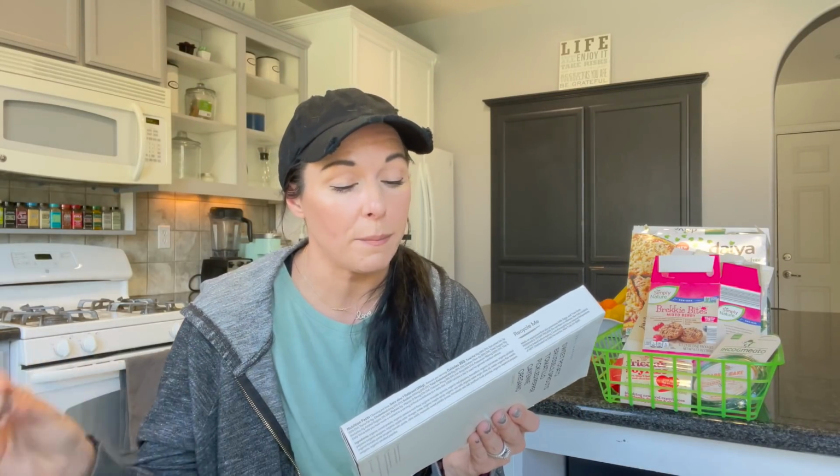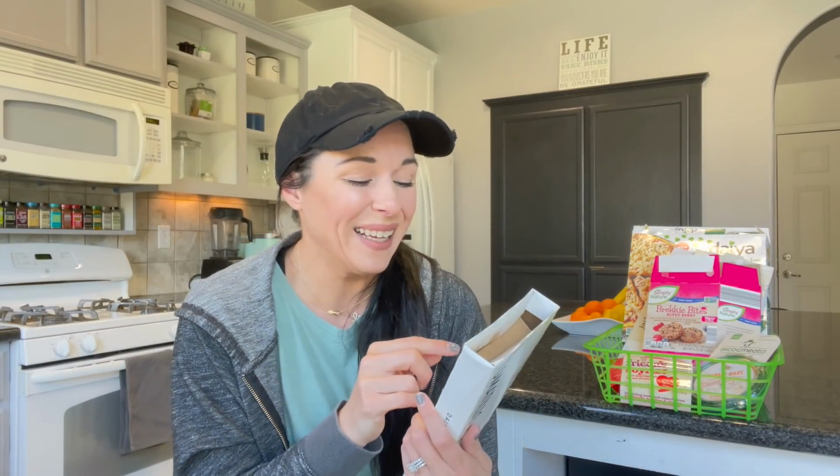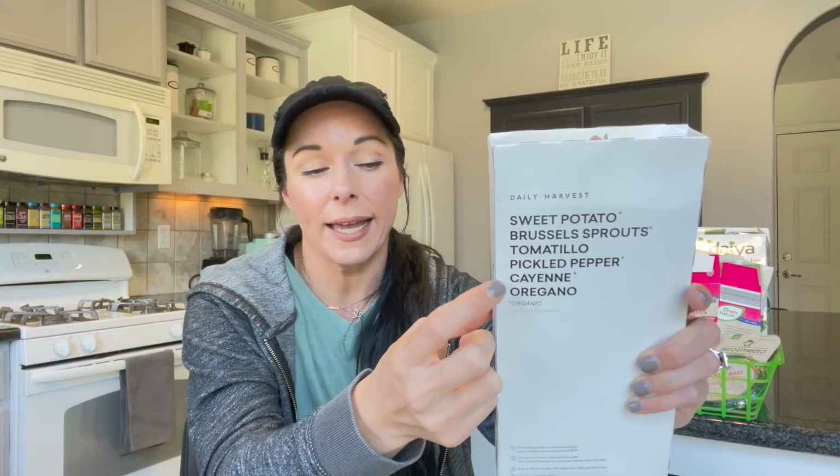What's cool too, just this one, for example, this is the sweet potato flatbread, the tomatillo and pepper. This one did have a little kick to it, so I ate this one because, you know, baby tongue. If you know, you know. But this one does technically have cayenne in it, so it had a little kick. It wasn't that bad though. But this is made with sweet potato, Brussels sprouts, tomatillo, pickled pepper, cayenne, and oregano in it.